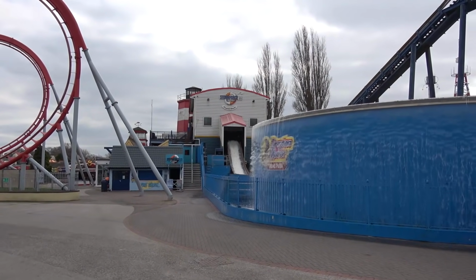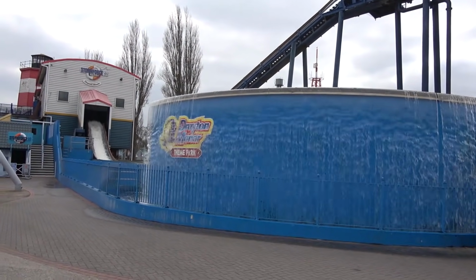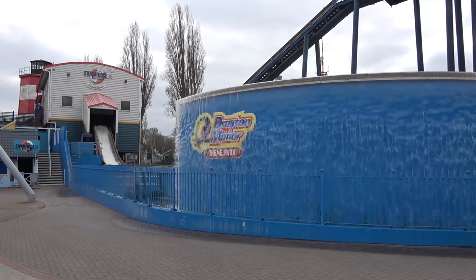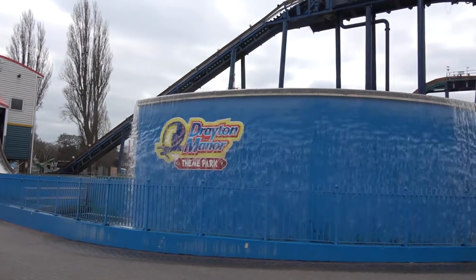Of course, as you can see by the waterfall over here, I love that. This waterfall for me is like a staple part of Drayton Manor. When I used to come as a kid, I always used to have a photo out the front just here. And it just looks really nice, doesn't it?